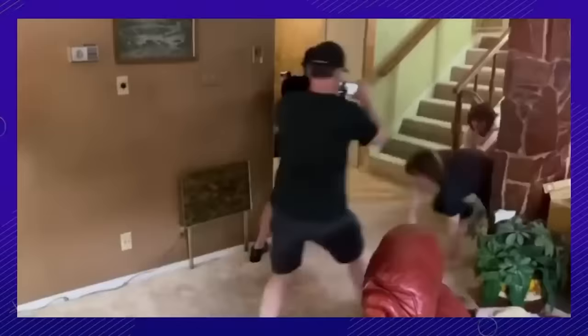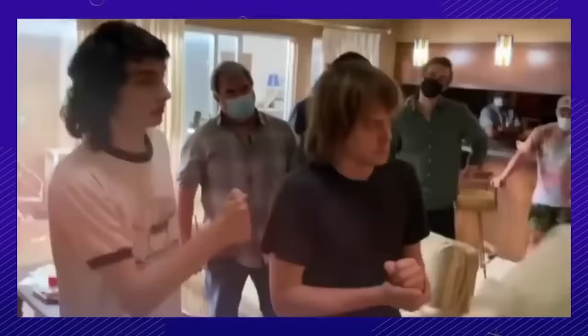We gotta go! We gotta go right now! The actors were utterly exhausted by the end of this one shot. They went through all the hard stuff. It had all gone perfectly. At least up until the very last guy.